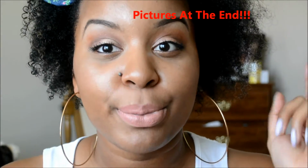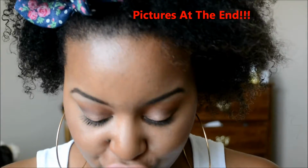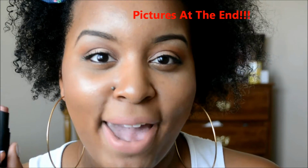Alright, here's the swatch of Sweet Cream. I don't know if you guys can see this well. The sunlight is throwing the color off a little bit, but I will also include a picture. But yes, this is Sweet Cream. And you guys, the formula feels a little bit different than the other matte lipsticks. It doesn't feel as matte and as drying as the other ones.